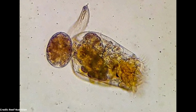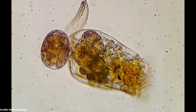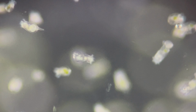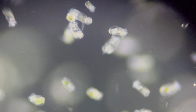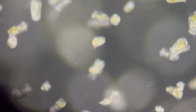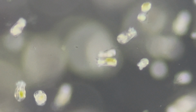Now, along the same lines of nauplii are rotifers. Rotifers are smaller than nauplii, and they are going to be another food that you can actually gut load to provide extra nutrition to your reef tank. There are companies like Reef Nutrition that offer rotifers. You can just buy a whole bag of them and use them to feed out. But you can also use rotifers to feed some of your other live foods. So if you have some of those foods and you want to enrich their diets, consider offering them rotifers.